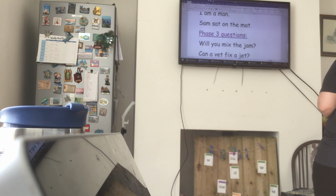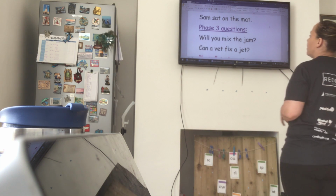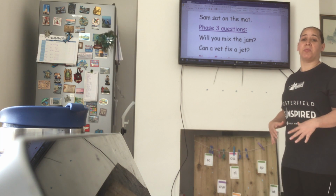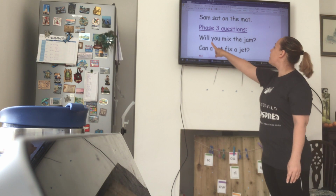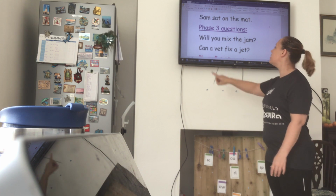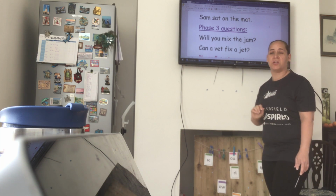So in phase three today, we're going to be reading some questions. So, first thing we need to do is find the phoneme that we're learning. What was it again? It was X. So let's have a look for it. Oh, there it is. And that's it. There's only one X in this one. Let's have a look. Oh, there it is. It's only one in this one as well.